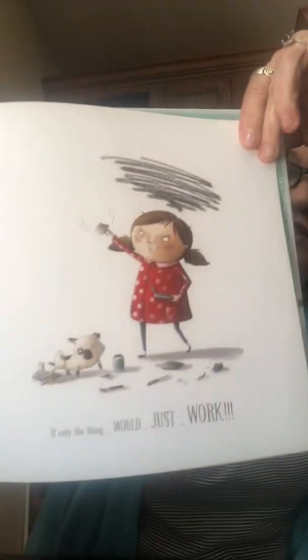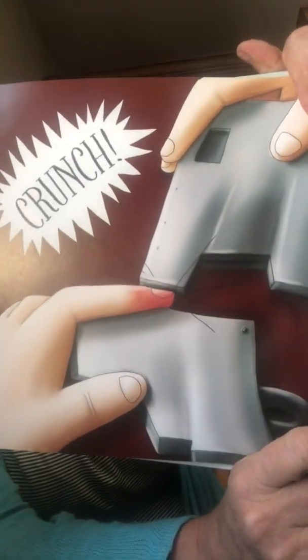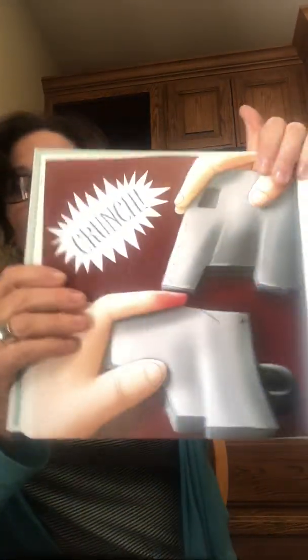Can you say she's frustrated? Yes. Crunch! Oh no, look what she did. Oh, she smashed her finger. The pain starts in her finger. It rushes up to her brain and she explodes. It is not her finest moment.